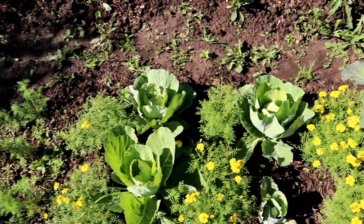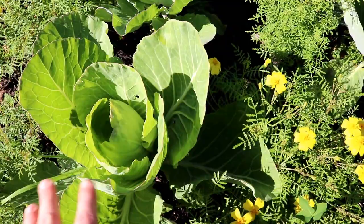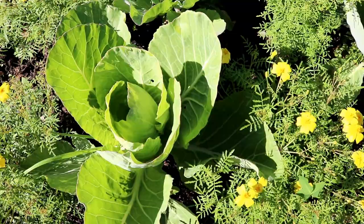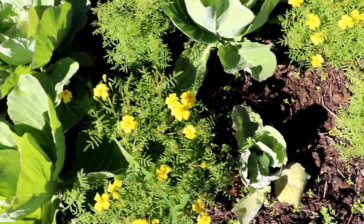So we got, now this is the experiment row. And again, absolutely beautiful. The only difference is that the cabbage is about 2 weeks behind the other one, but they are starting to form the heads. So they're looking good. It looks like I may lose a little cabbage plant right here. It's really stunted for some reason.